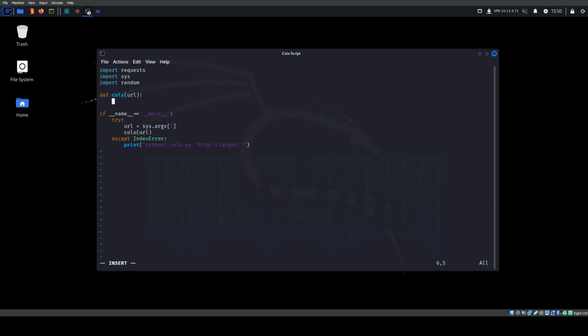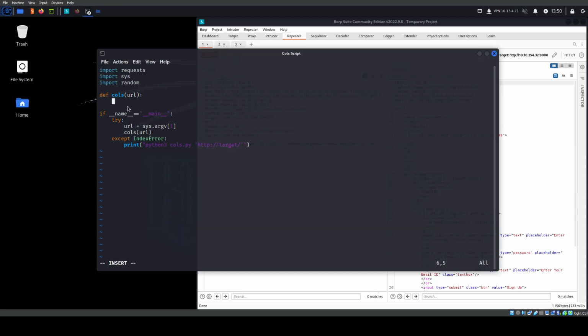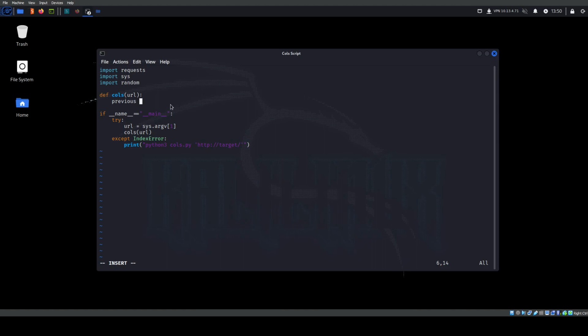So this is where everything's gonna come together, and this is why I took the request, because we're gonna need these. So let's see. We're gonna call this previous equals, let me minimize that. So we're gonna do union select. There we go. We're gonna do, so for each column in range 0 to 10, right? So we're gonna go through 0 to 10. We could go higher if we don't find anything.